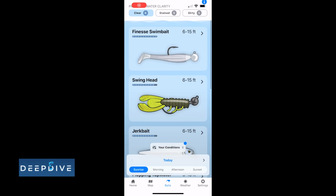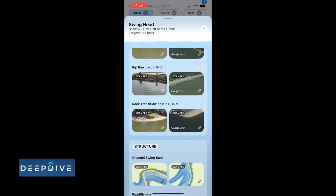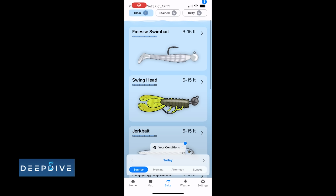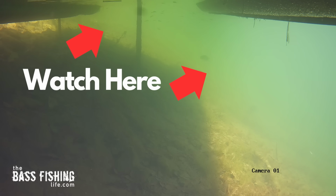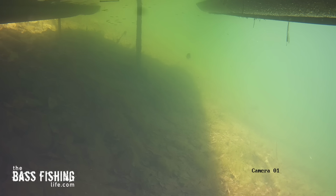Now let's look at the last retrieve style and my personal favorite. When we look back at Lake Norfolk lure suggestions on my deep dive app, another one of the lure recommendations is a swing head, and right here, unpredictable. And this unpredictable action includes things like the fleeing baitfish. Creatures respond or react to unpredictable movement.